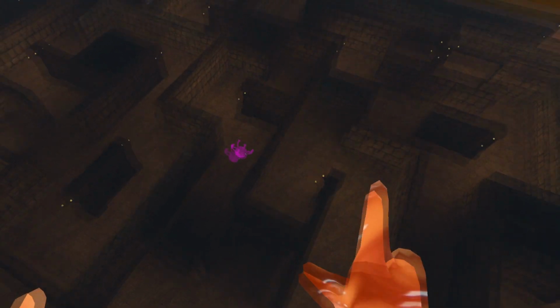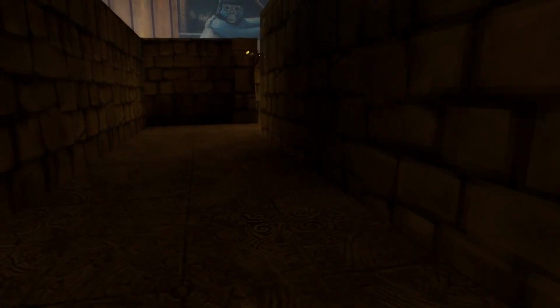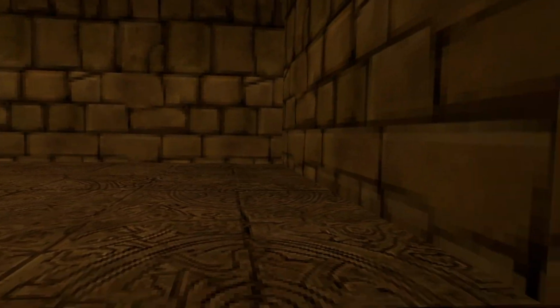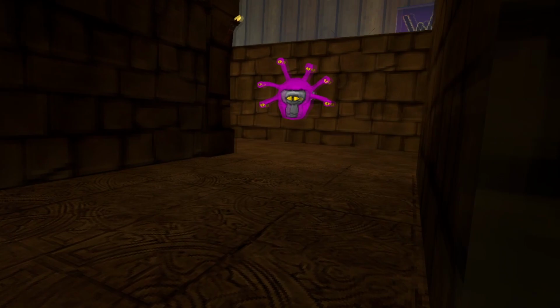That ain't no gorilla. All right, I guess I'm gonna have to go in for myself and see what's going on. I'm liking the design of this too. It's giving me like old ruins vibes and I'm messing with that.